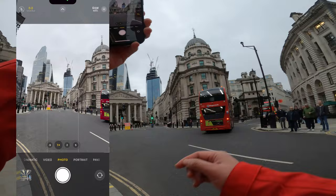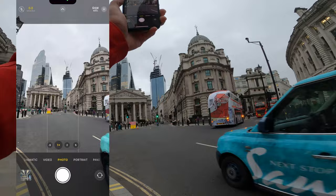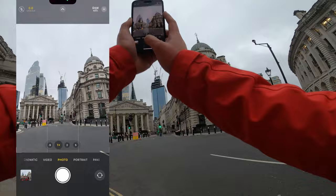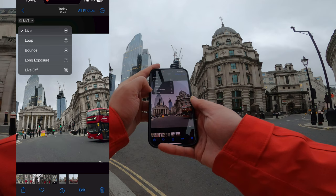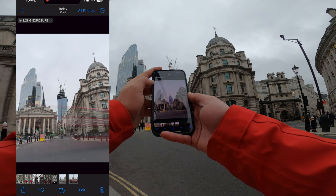So that bus didn't go in the right direction. I'm gonna wait for someone to cross from right to left. Okay, so I just took three live photos then. Let me see if this worked. So if I go into my phone, in the top left corner, you see there's live, loop, bounce, long exposure. What does long exposure look like? Oh, that's a bit shit. Super faint. Now you can see the light trail, but it's really, really faint.